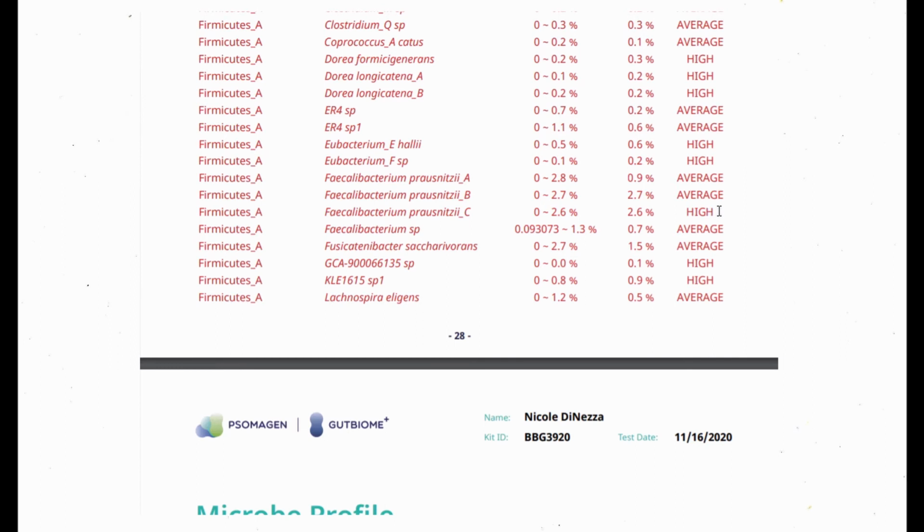The one explanation, which, side note, the dude who works for the company was not able to tell me this, but I was just like, there are different strains of Faecalibacterium prausnitzii, and strain A and B really don't make that much butyrate. I mean, they make a little bit, but not a whole heck of a lot. But Faecalibacterium prausnitzii strain C makes boatloads of the stuff. So I was thinking when I got that test back and it said I had high levels of Faecalibacterium prausnitzii and virtually no butyrate production, I was thinking, okay, maybe all of my Faecalibacterium prausnitzii is type A or B, and I have none of the C.